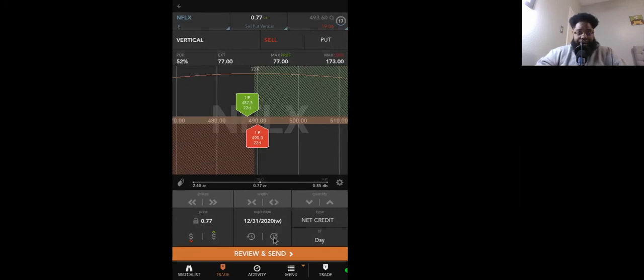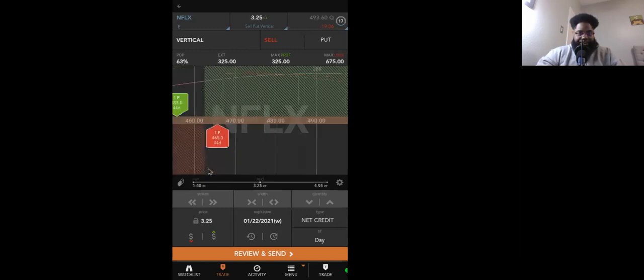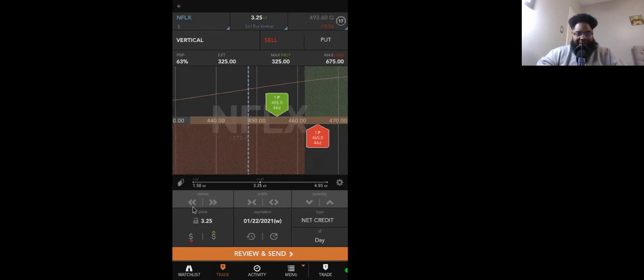And then also, you can change the expiration date. And those who have been watching the videos know that I like to go out 45 days because that's when the option premium is going to decay at the fastest rate. And then also, it's going to let you know here the initial credit received for this is $2.40. But I like to go around the one standard deviation strikes and then also keep the strikes close together to reduce the margin requirement.